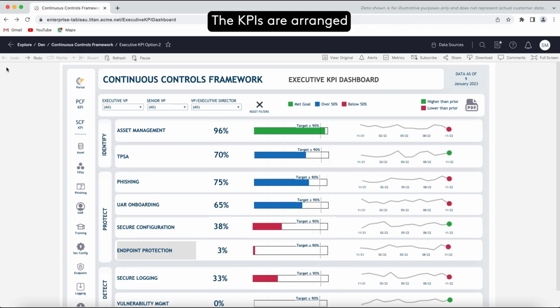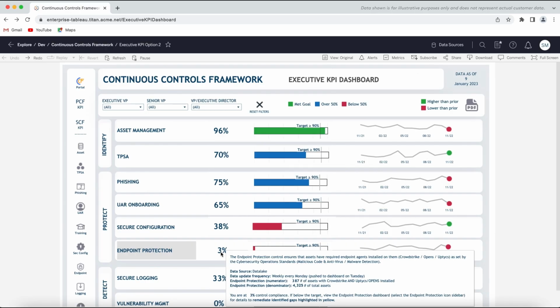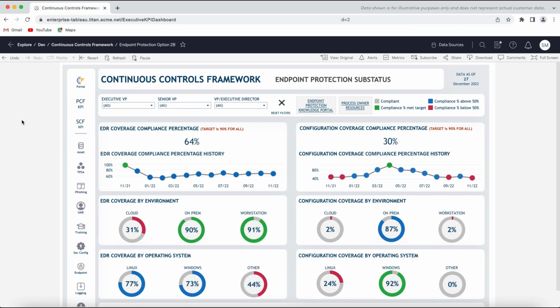The KPIs are arranged according to the first 3 pillars of the NIST cybersecurity framework: identify, protect, and detect. Changes in KPI values over time, in comparison to agreed upon enterprise thresholds for acceptable compliance, are immediately seen on the report. Leaders can explore their compliance posture in greater detail by drilling down into the KPIs. Additional breakdowns and visualizations show the data driving the KPI score.